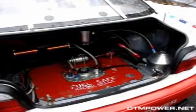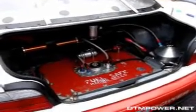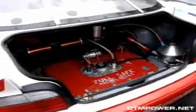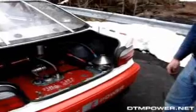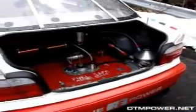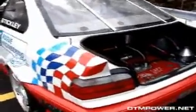And it runs a 5-speed transmission, so I can't go too crazy. With the gearing that's in the car right now, 8,500 RPM is around 163 mile an hour. Okay, so it's a stock 5-speed gearbox? That's correct. What about the clutch in it?